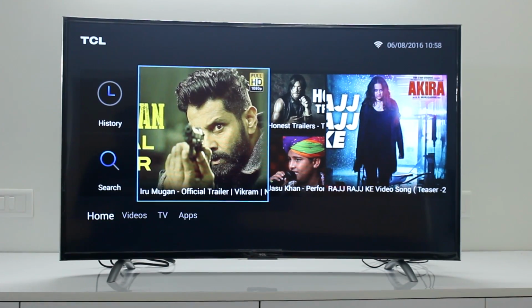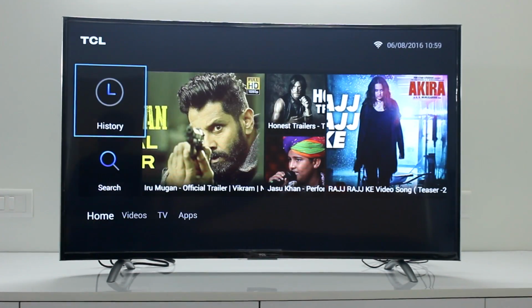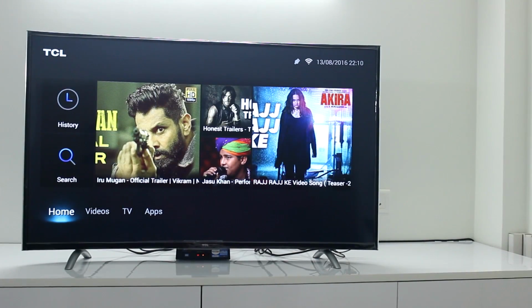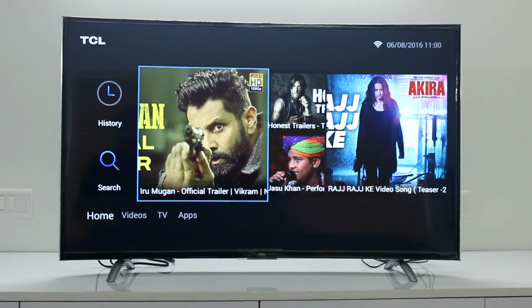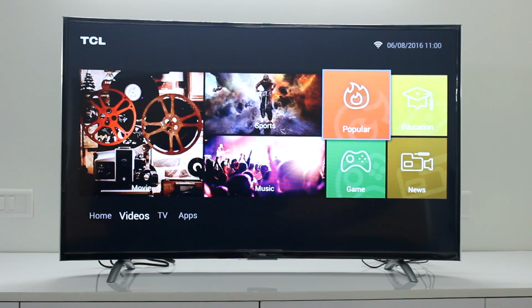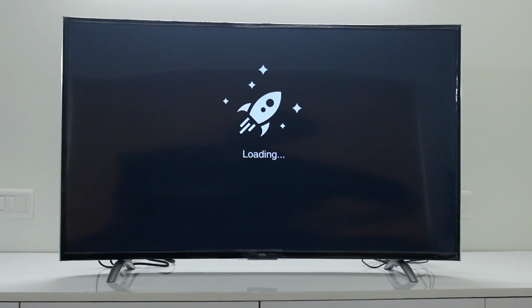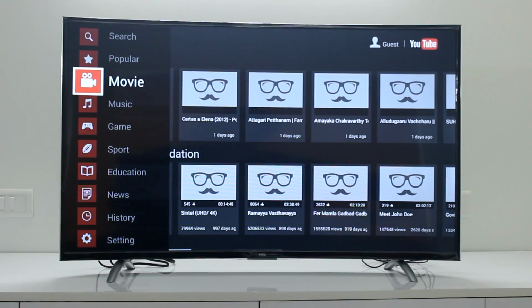On home screen tab or page, there is a search icon which you can use to search for YouTube videos and an icon to view and manage watch history. The TV also suggests few trending videos which are displayed as tiles on the home screen. Videos tab or page has tiles for few different categories of videos like movie, sports, music, news, etc. And each of the tile takes you to the respective YouTube category page.